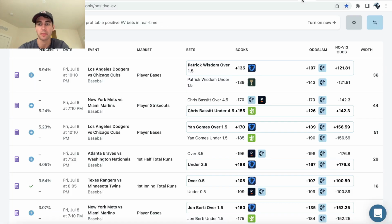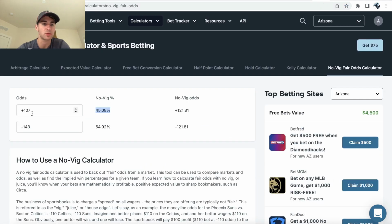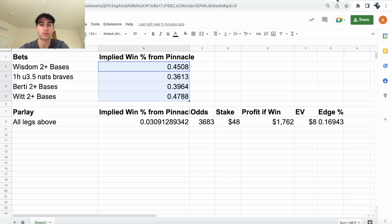We find the win probability, taking the market, plus 167, minus 196, for example. That was our next leg. So the win probability is 36.13%. We multiply these numbers together.